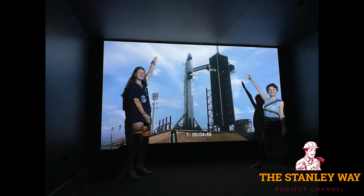And the next picture is for scale. My daughter on the left, she's 5'10". So that gives you an idea how big the screen is watching another SpaceX launch. Enough talk, now let's watch some video.